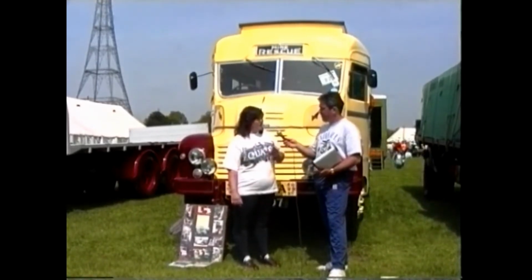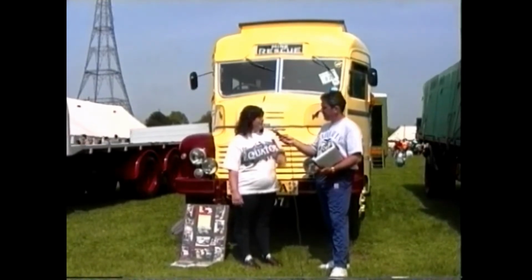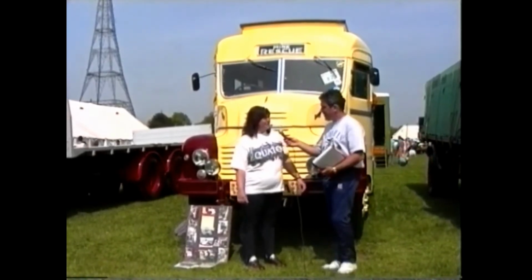We still have a couple of the original cupboards inside. We managed to survive, and they're still there. So we're quite pleased about that. And they're numbered, which is quite nice.